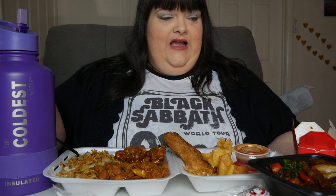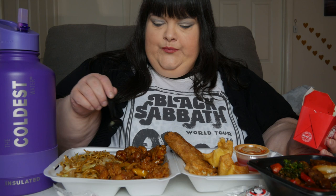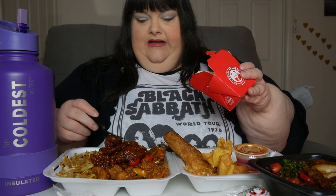So I got the big plate, where you get to choose your own. I got both orders of the chow mein because I like that the best. And I got the honey chicken. Oh, I think it's sesame. Honey sesame chicken. And I've got the orange chicken and the Beijing beef, which I'm going to go ahead and dump out right in the middle, so they'll all be on my plate and I don't have to go dipping.